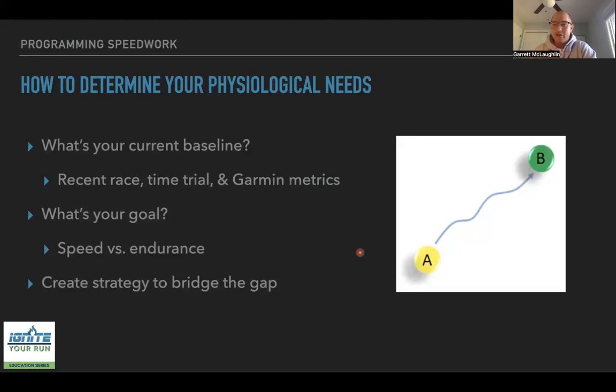We need to understand what your current baseline is. What I mean by that is, like I mentioned a second ago, everyone wants to get faster, right? We'll say, hey, I run a 2-hour half marathon. I want to run my next one at 1:57. Yes, you want to get faster. But what does that really entail?